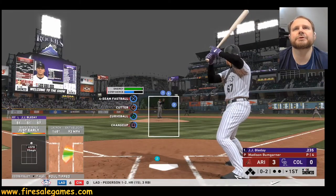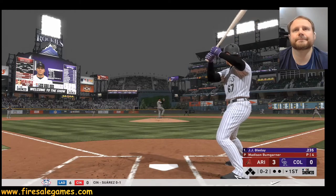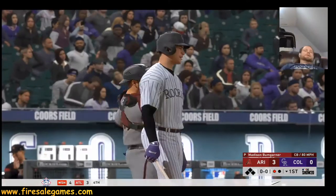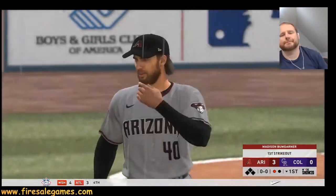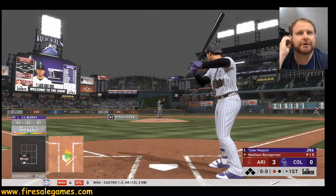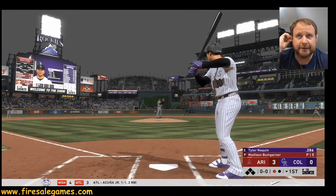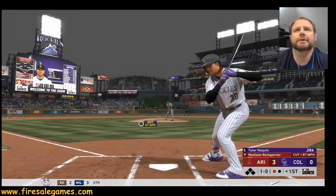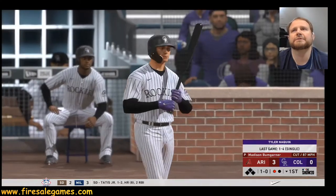Well, it should be. Dumb. Curveball got him swinging for the first out. Kidding me. Anytime you get rookies, I'm too aggressive up there. I'm not patient with the ball. I'm not waiting for anything to come to me. I'm just swinging at everything. You really have to learn how to slow the game down in your head. There we go. I'll finally watch the ball come across. So much faster up here.